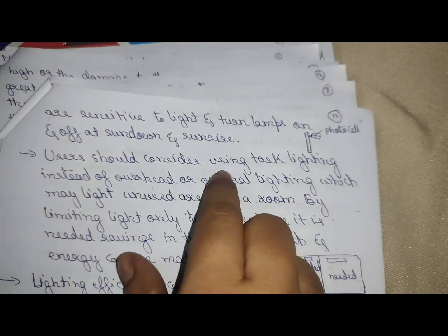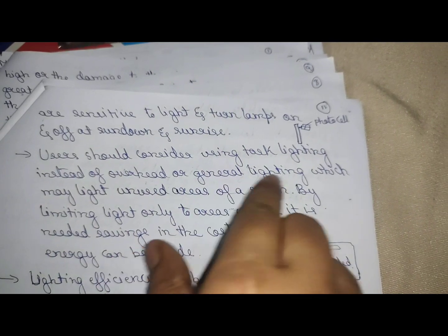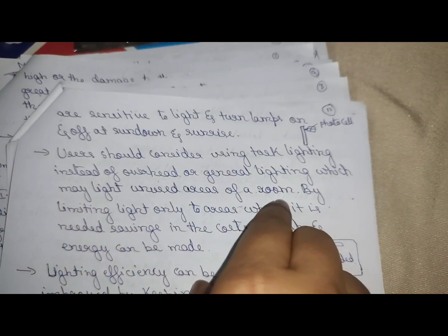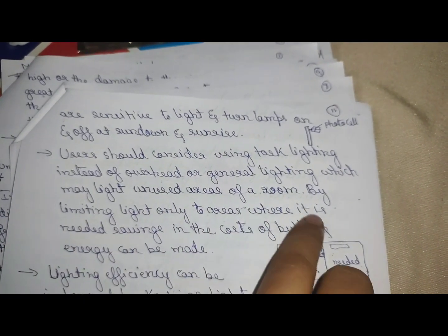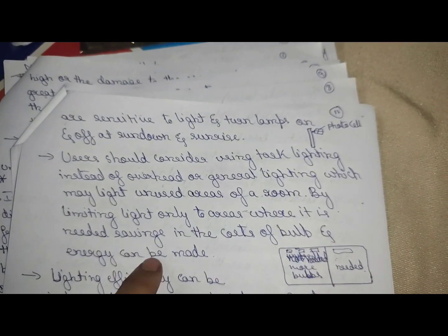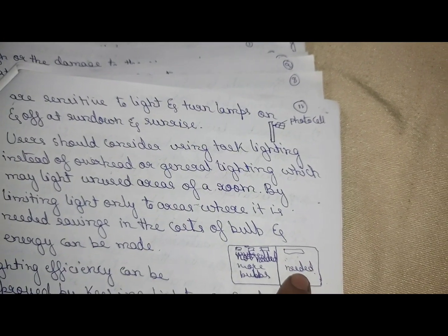Users should consider using task lighting instead of overhead or general lighting, which may light unused areas of a room. By limiting light only to areas where it is needed, savings in the cost of bulbs and energy can be made.